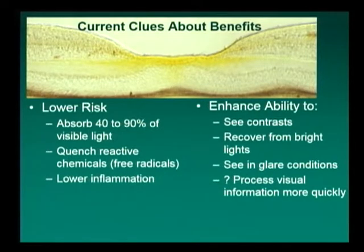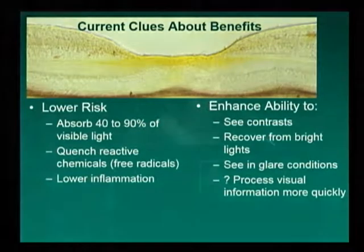In the back of the eye and other places throughout the eye, it can also quench free radicals, act as an antioxidant, and lower inflammation. Also, a very exciting area recently is that lutein can actually help us see better. Hunters have known this for a long time. They've worn these yellow glasses so that they can see better in the distance, but we didn't have good research. Research is getting better and better.